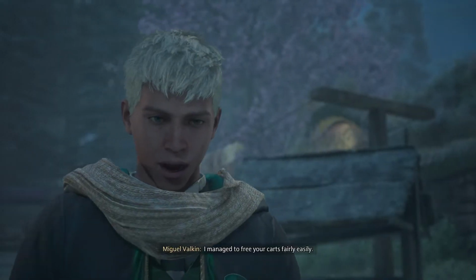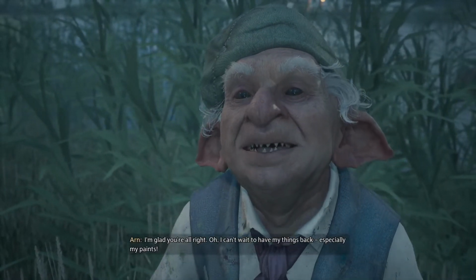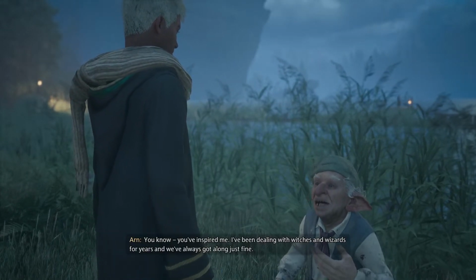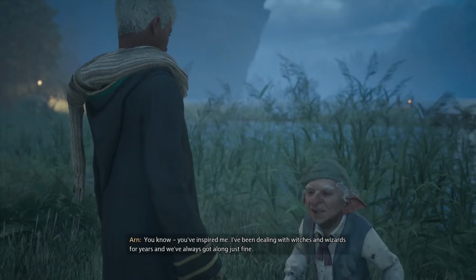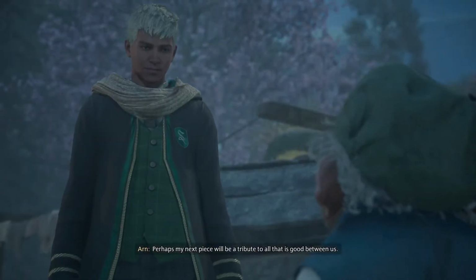I managed to free your carts fairly easily. Oh, I'm glad you're all right. Oh, I can't wait to have my things back, especially my paints. You know, you've inspired me. I've been dealing with witches and wizards for years, and we've always got along just fine. Perhaps my next piece will be a tribute to all that is good between us.